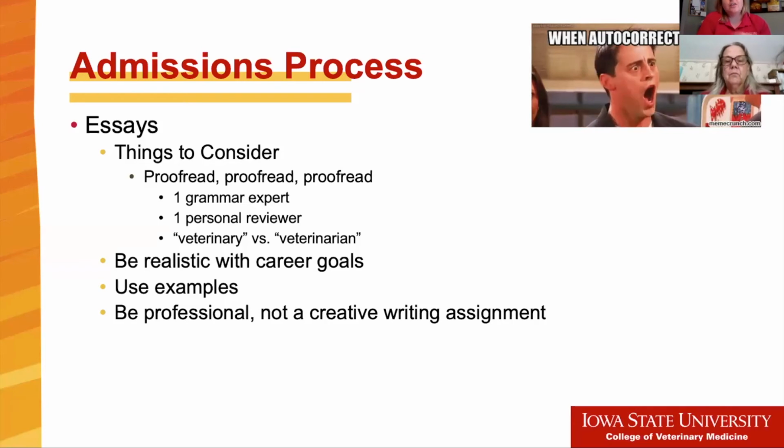Be professional, not creative. Well, I shouldn't say that. You can be creative, you should let your personality show. However, remember that you're applying and writing for a professional program, so you want to keep that in mind as you're writing. So it's okay to say, this one event in my life sparked my interest in veterinary medicine. As I grew up, here is how I made the mature decision to become a veterinarian through my experience, or whatever that looks like.